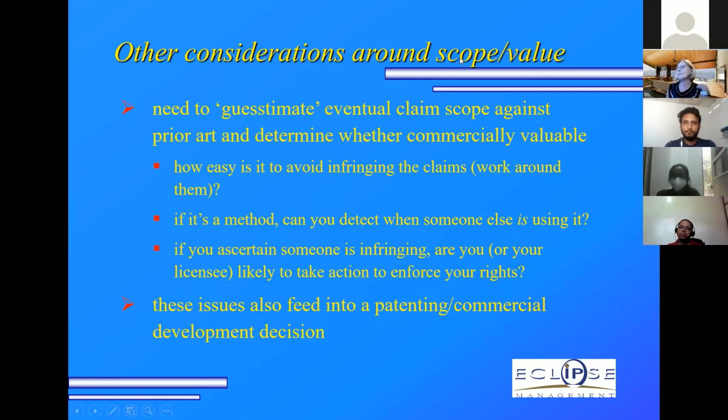And then you have to say, how easy is it for somebody else to do something that works around that and doesn't stand on your territory? It doesn't infringe your claim. If it's very easy, then you might not want to pursue it because it might not be very commercially valuable if it's too easy to get around it.